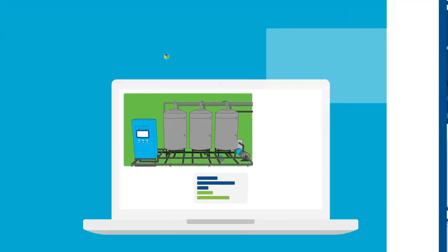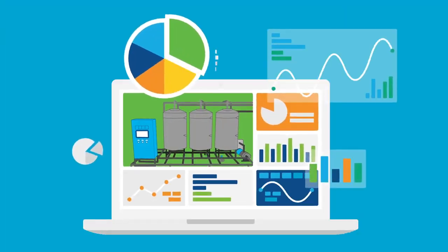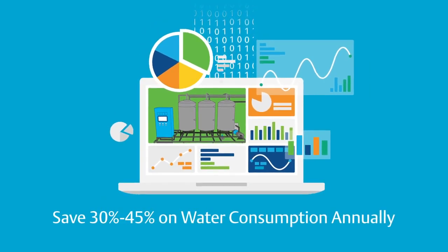Beyond just the cost avoidance, our innovative analytics tool and sensors can also track the energy and utilities consumption for each CIP cycle, providing you with actionable intelligence to identify trends and reduce usage.